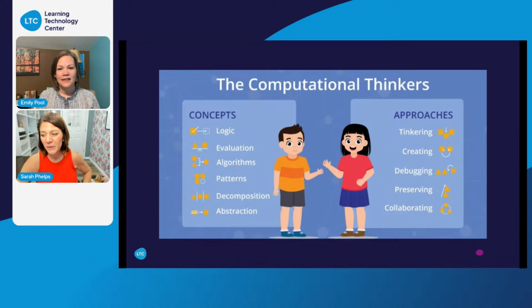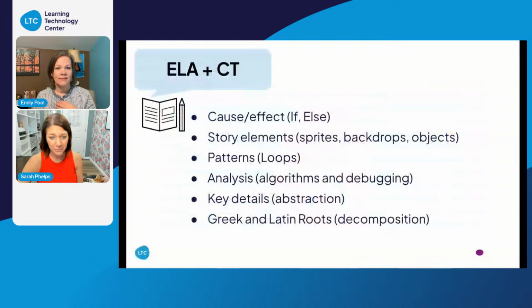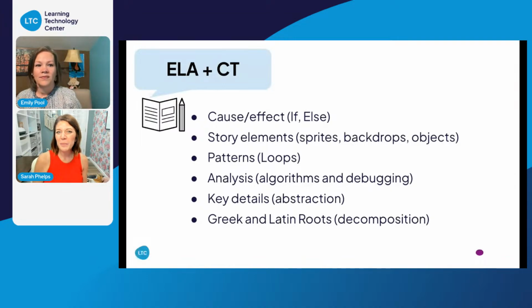What can we do with ELA? So reading, writing, grammar, spelling, anything related to language arts. Obviously, as we were sharing the computational thinking skills and strategies, you might have already started to think, "The way that she described that actually makes me think about this content area's different skills." Well, we did a little bit of that, breaking it down for you.